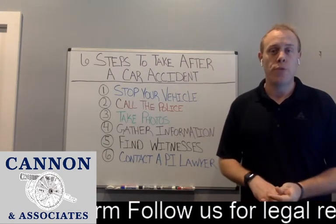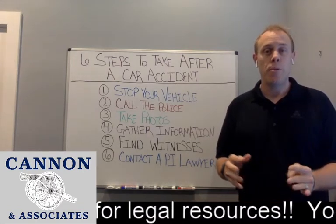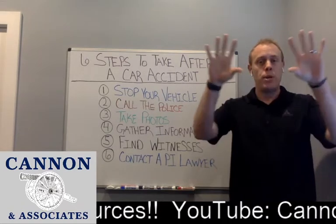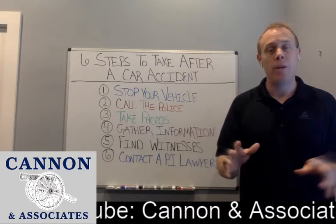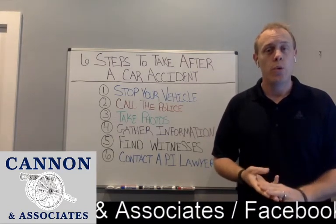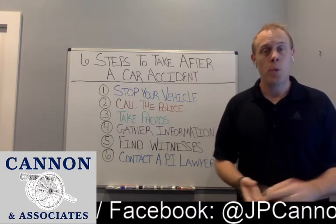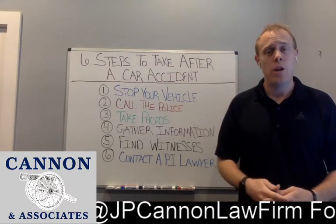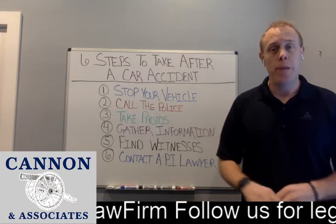So be sure that you take photographs of the damage to your car. Make sure you take photographs of the damage to the other person's car. If you can, back away from the scene and take pictures that document the entire area, that show everything that's happened, what the lighting was like, what the weather conditions were like, where you were in relation to an intersection, maybe a stop sign, a stoplight, where other vehicles were located. And if you have injuries at the scene or if there's damage to the interior of your vehicle, it's important that you document that as well.